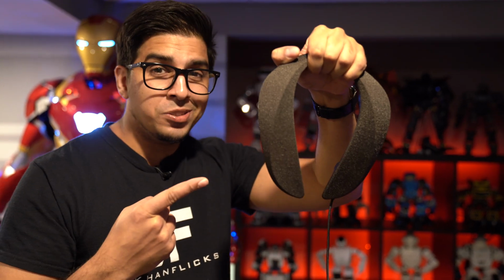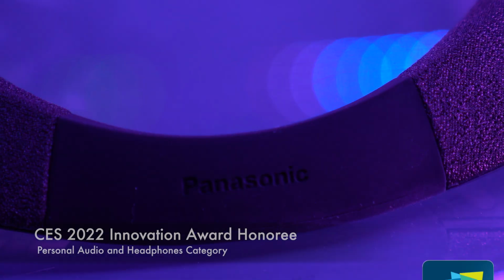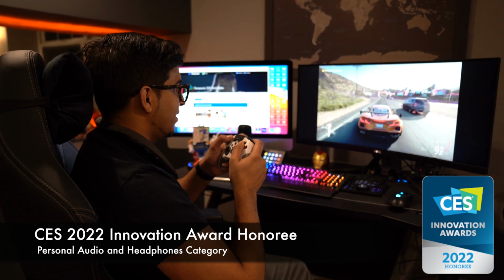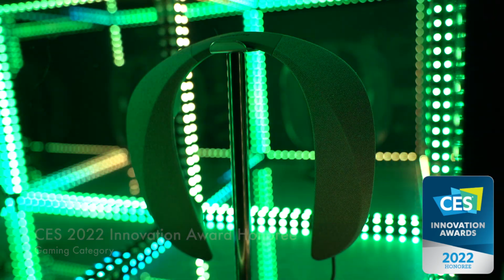This here is the SoundSlayer, the wearable, immersive gaming speaker system. Recently named a CES 2022 Innovation Award honoree in both the personal audio and headphones category, as well as the gaming category, it is definitely a first of its class. Now, before we try it out, let's go ahead and rewind and unbox it.